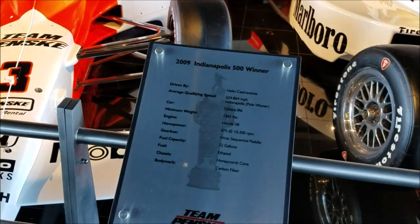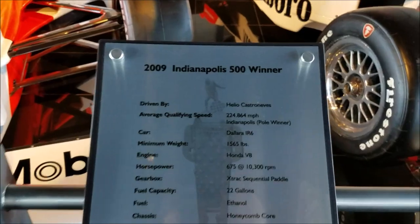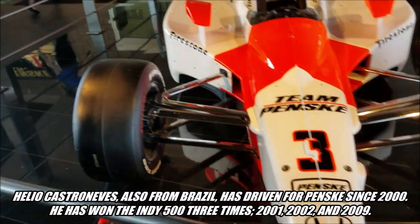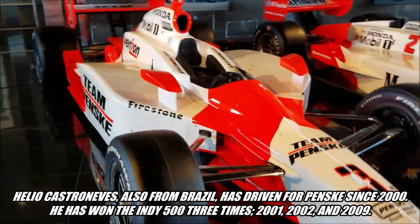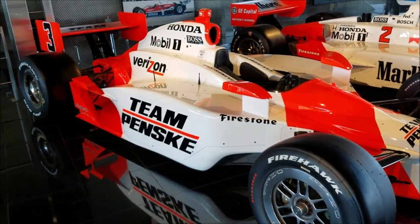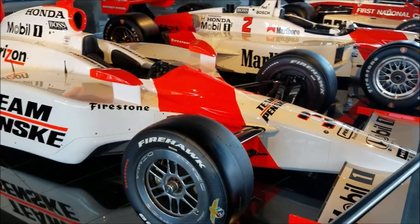And here's Helio's winner, 2009. And that's 224.8. Almost the same speed as the 2015 car. This is the height of the IRL days, normally aspirated.